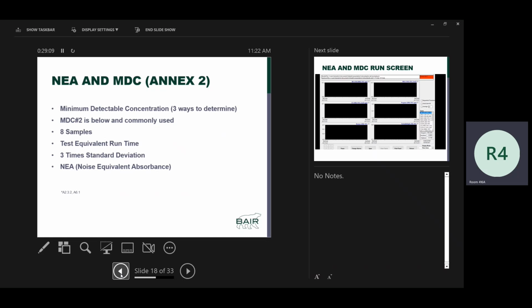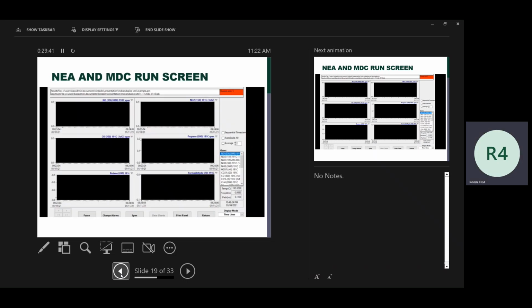That's important, especially if you're trying to record something like 350 ppb of formaldehyde or something like that, because if your minimum detectable concentration is above whatever your regulatory requirement is, then it's actually not valid. Because we'll say you're trying to record 350 ppb, but your MDC is 2 ppm, then that's saying that anything below 2 ppm is normal. So MDC is a very important thing to do, and it's very important for FTIR analysis.